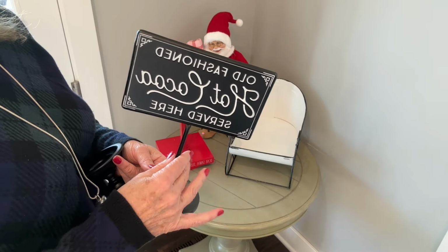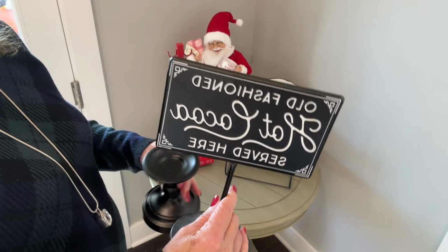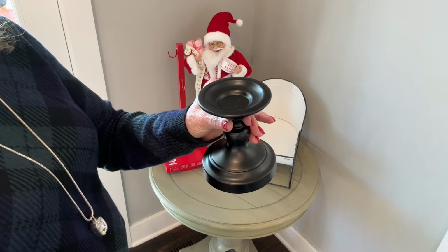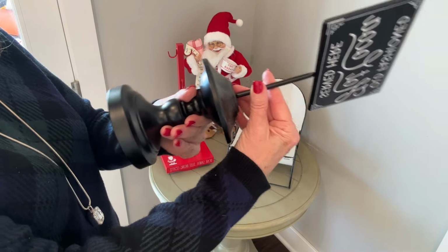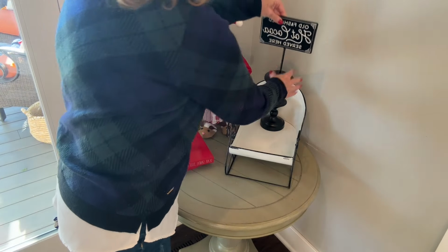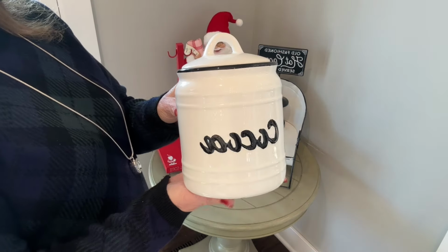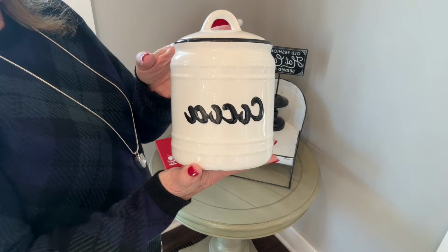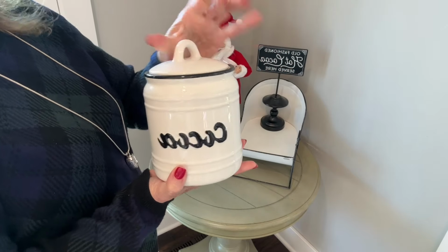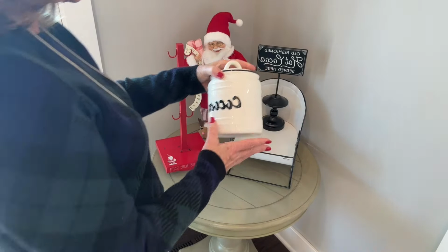I have a beautiful sign, but this one is on a stand, and so it doesn't take up a lot of space. I'm going to add a riser, which is a candlestick, and it happens to fit really nicely on there. I feel like the same year I found this, which says cocoa on it. It is airtight, and you can put your loose cocoa, or you could stack some individual packets in there.